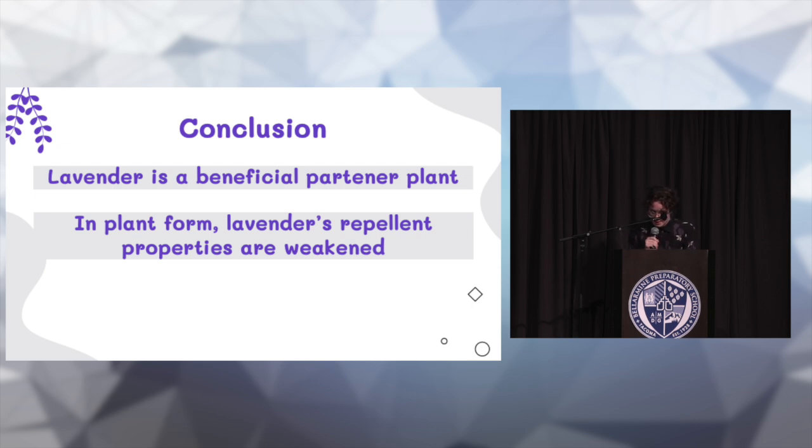Lavender plantings tended to yield results quite different from studies using lavender extract, such as how slugs, who are meant to be repelled by lavender, did not lean one way or the other. And although not pests, spiders didn't seem to mind the plant much either.